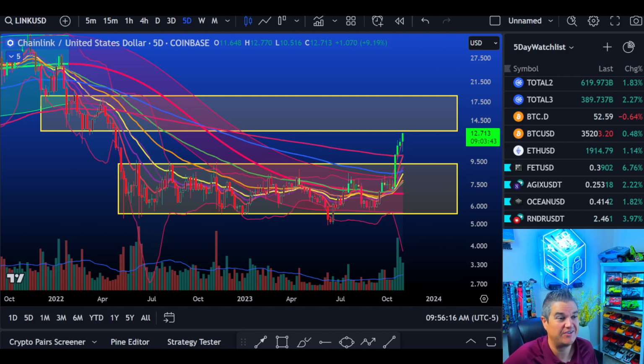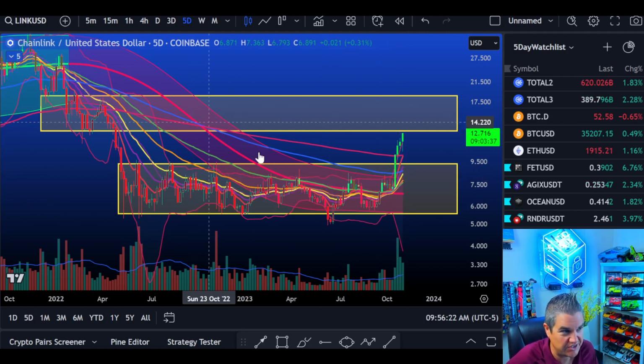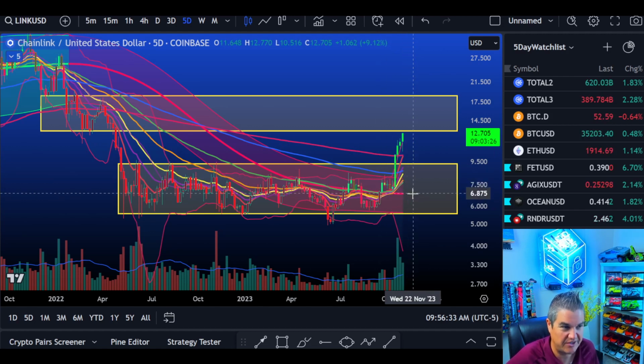Today we're going to look at Chainlink on primarily the 5-day Gaussian channel. We're going to talk about that. I had some questions: when the hell can we turn this Gaussian channel green? We have price action above it. We've now closed 3 consecutive 5-day candles above it. So what gives? Why is it not green yet? And when could that possibly happen? That's what we're going to address in today's video.